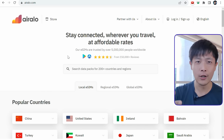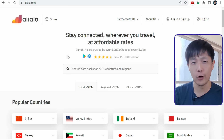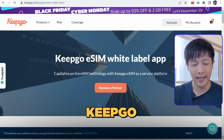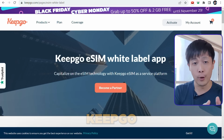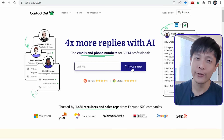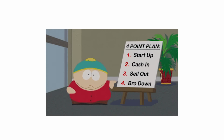Another example, Airalo is a provider of virtual SIM cards that allow you to buy data for over 200 countries in the world, and you just download the SIM card to your phone. You can start a similar service by using a white label provider like KeepGo, where you can wholesale buy mobile data and then rebrand it and resell it. And as I mentioned, we could have gotten started with ContactOut a lot faster by buying competitor contact data, aggregating it, and reselling it, but we didn't do that.